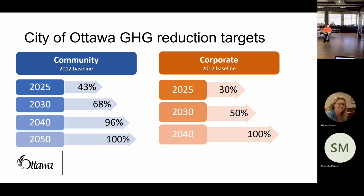For the city's greenhouse gas emission reduction targets on the community side, we're looking at a 100% reduction by 2050, with pretty strong targets back in 2040 as well. So there is lots of work to be done to align with the IPCC 1.5 degree Celsius temperature rise GHG emission reduction targets. On the corporate side, it's pretty similar, with the exception that we're aiming to be a little bit stronger and faster, with a 100% reduction by 2040.